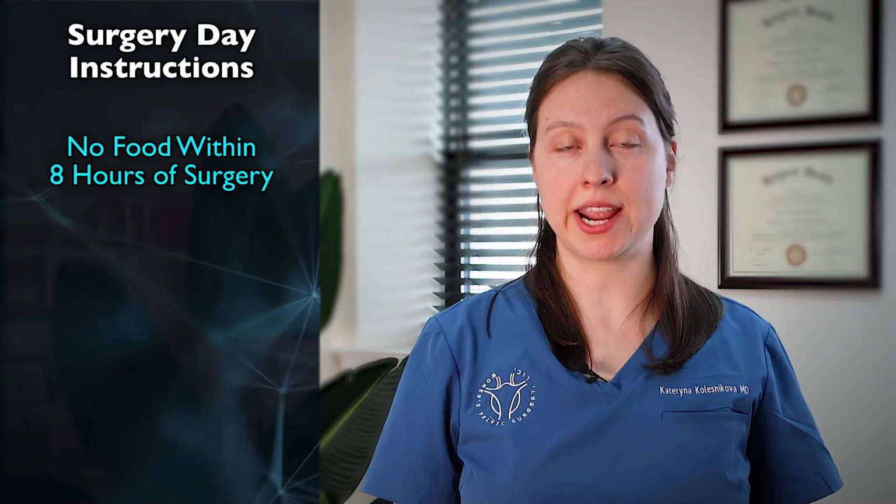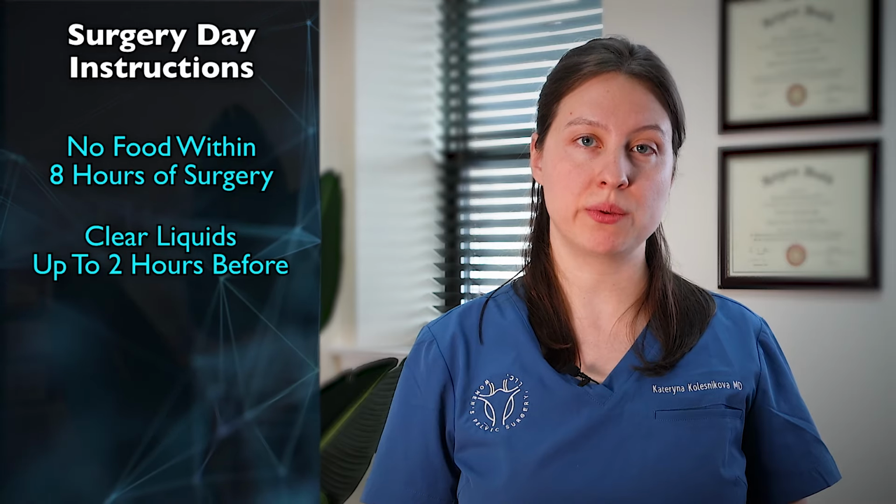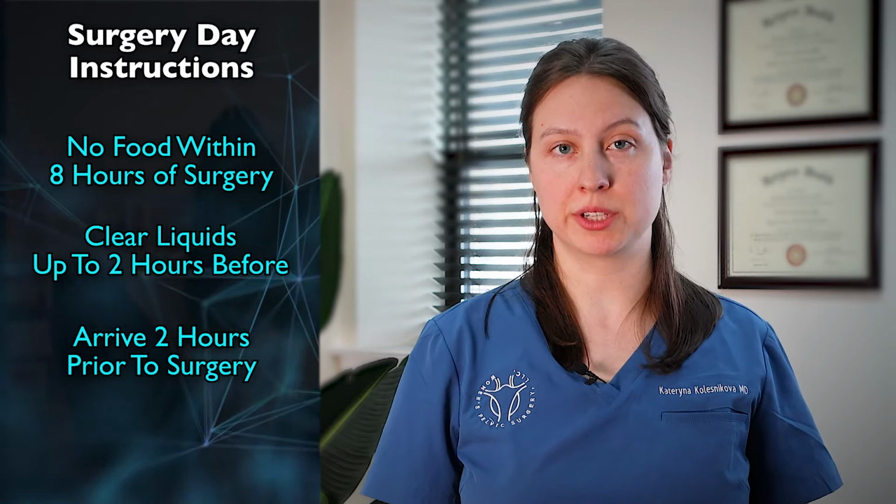Then, on the day of your surgery, you should stop eating any solid food 8 hours before your surgery is scheduled. You can continue to have clear liquids up until 2 hours before your surgery and expect to arrive to the hospital 2 hours before your scheduled time.